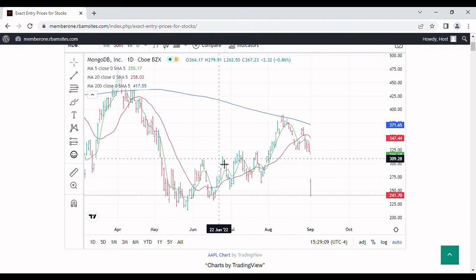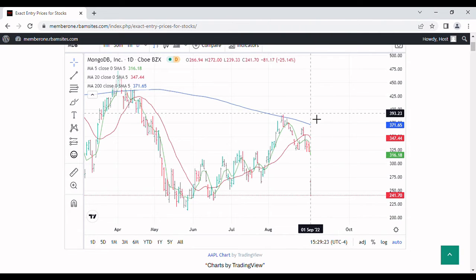The stock is still in a bear market. It is in a trading range, which we can now comfortably say is around the 314, 312 level, but it is a huge trading range. We're talking about from a low down here of 215 to a high now of 393.